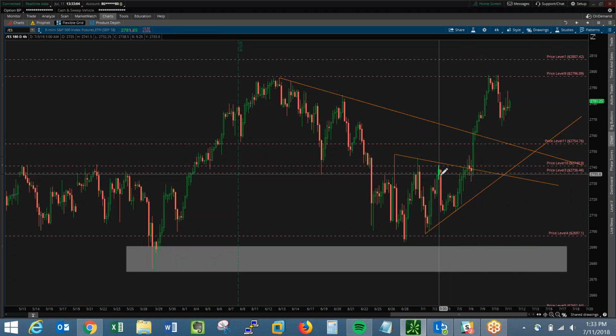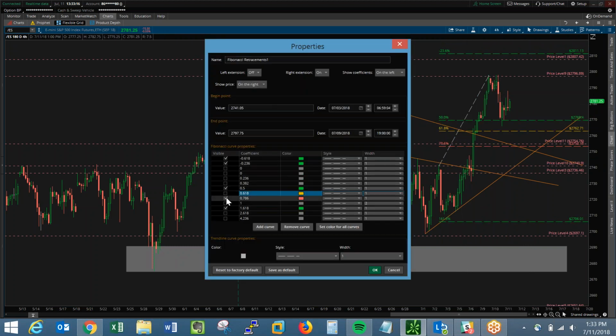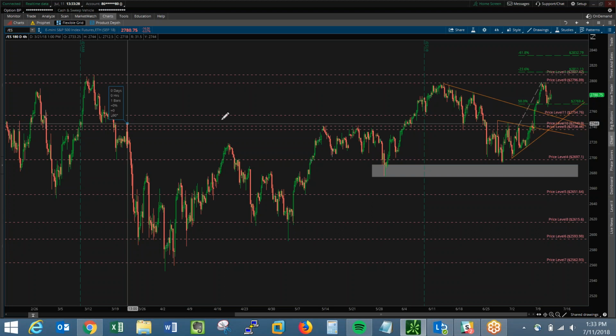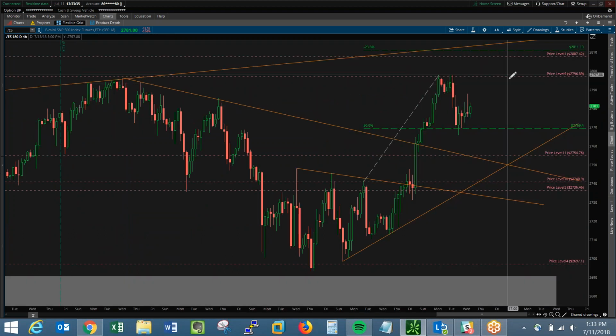If we look at what we've done already, we've come down and tested that 50% off the high to high and bounced nicely. So I'm going to leave that high to high on there for profit target purposes, because if we do break upward, then we've got some good potential to fill those profit target levels and push into this range here.